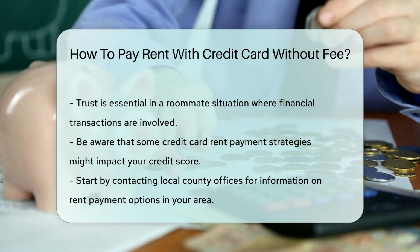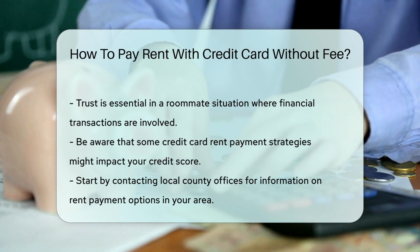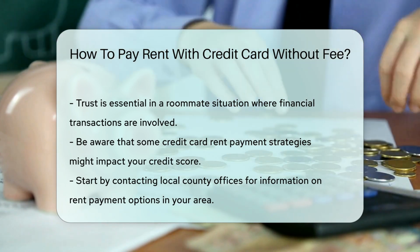Now, if you're thinking, but where do I even begin? Start local. Your county office can provide information on services and payment options in your area.